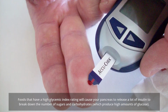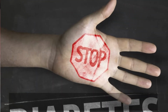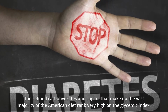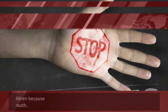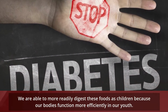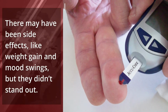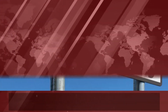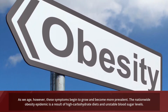The refined carbohydrates and sugars that make up the vast majority of the American diet rank very high on the glycemic index. We are able to more readily digest these foods as children because our bodies function more efficiently in our youth. There may have been side effects, like weight gain and mood swings, but they didn't stand out. As we age, however, these symptoms begin to grow and become more prevalent. The nationwide obesity epidemic is a result of high carbohydrate diets and unstable blood sugar levels.